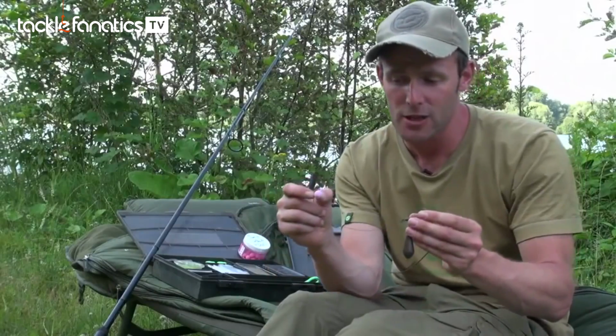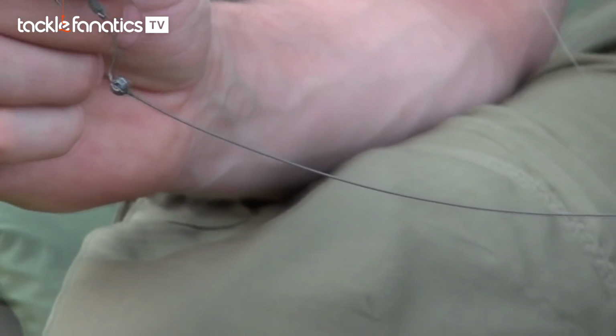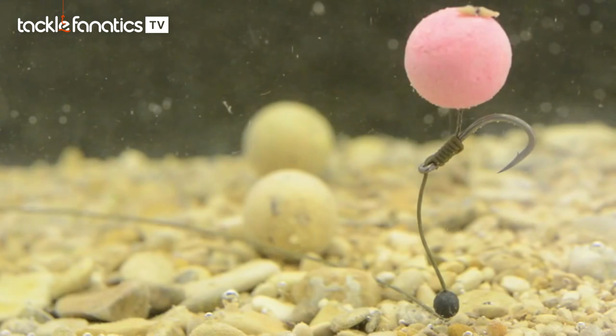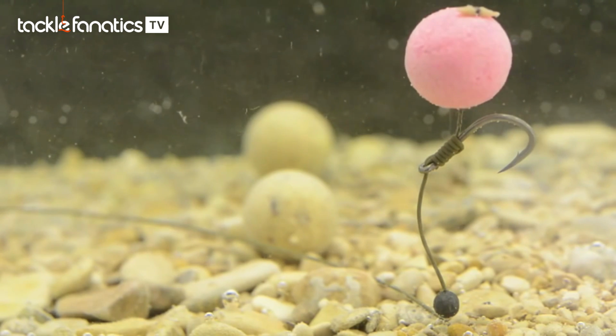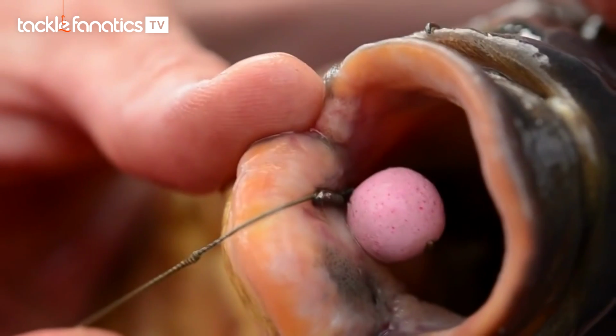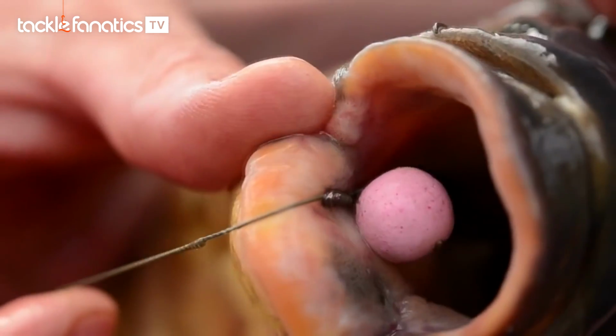Moving down to the boom section, probably 6 inches long, I believe that when you're using a boom of roughly 6 inches and a critically balanced pop-up, once that's fully extended, so it's not far from the lead, the fish, once it sucks that in, is only going to have to move 1 or 2 inches. That's going to tension the hook link to the lead, and it's going to result in a hooked fish.